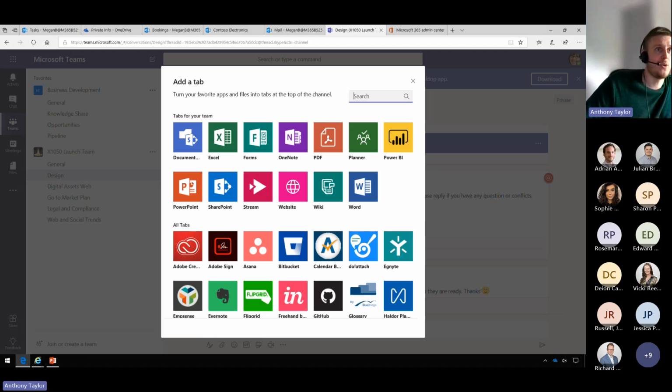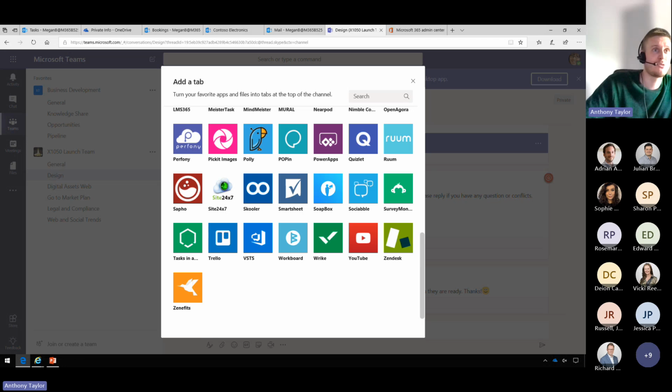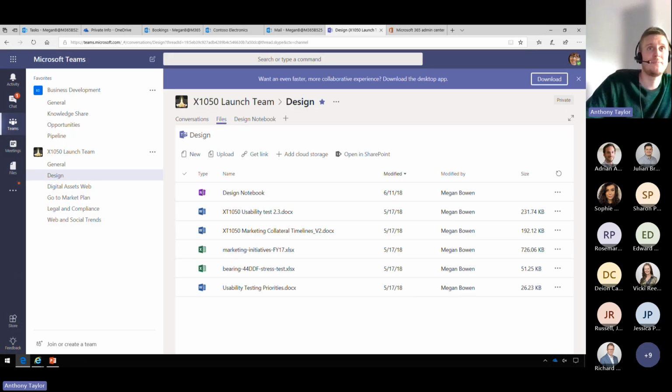You can add a OneNote app, you can add a PDF for quick open and access, you can even take it straight to a website or some third-party applications down here. So if we're using these applications anyway, why not integrate them into the team? And that's not all, I can scroll down, there are tons more as well. All right, so let's close that off. I won't add one today.